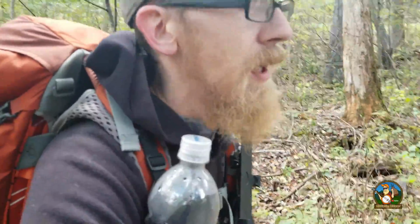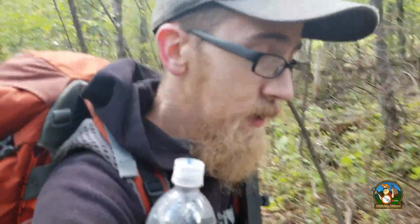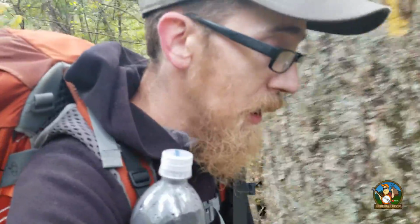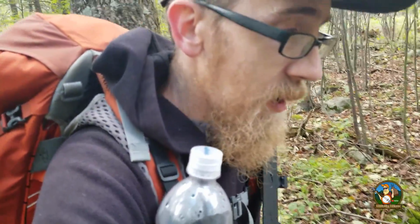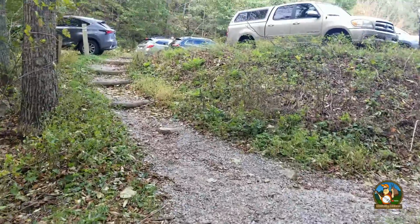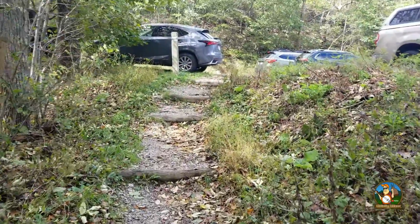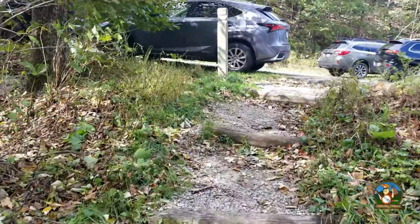But yeah, it's been a nice day. Some of the rainy looking clouds that were around earlier seem to have all blown out, so our day is just about over, not too much left. I'm gonna sit here in the parking lot at Meadow Spring and wait for Beagle and Chris to catch up, and make our way the rest of the way up the ridge.